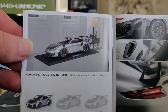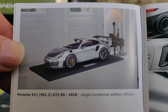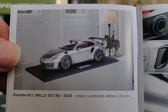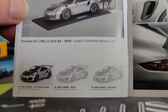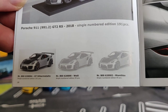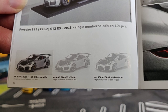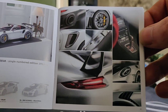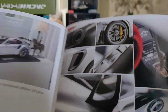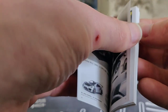Okay, here we got another Porsche 911 GT2 RS. 189 pieces. Do I say 89? I mean 91. Excuse me. Silver metallic, white, Miami blue. Okay, next one.